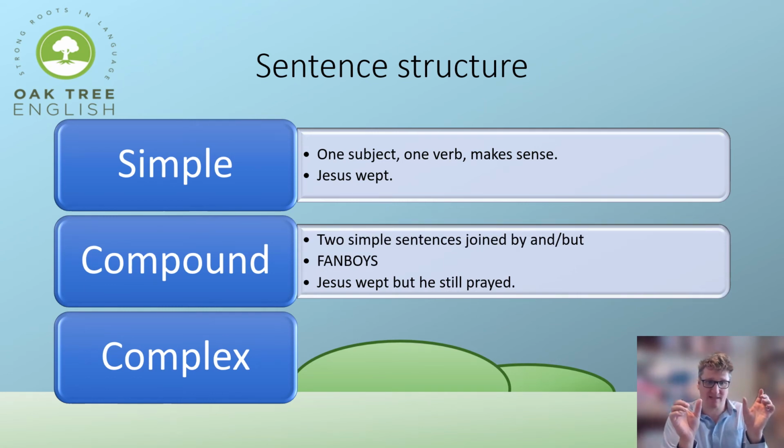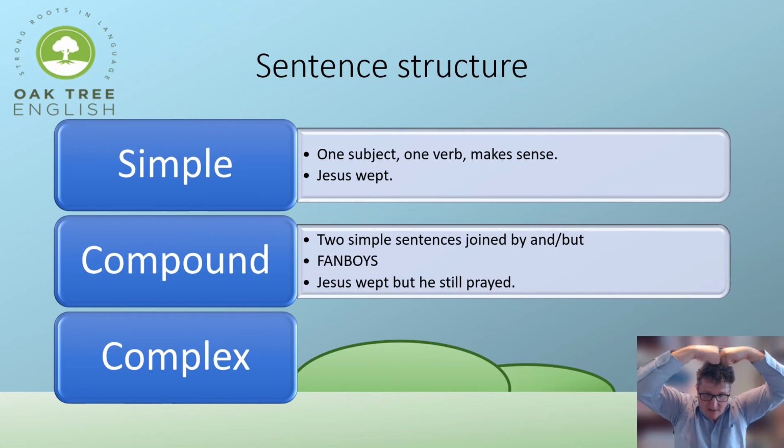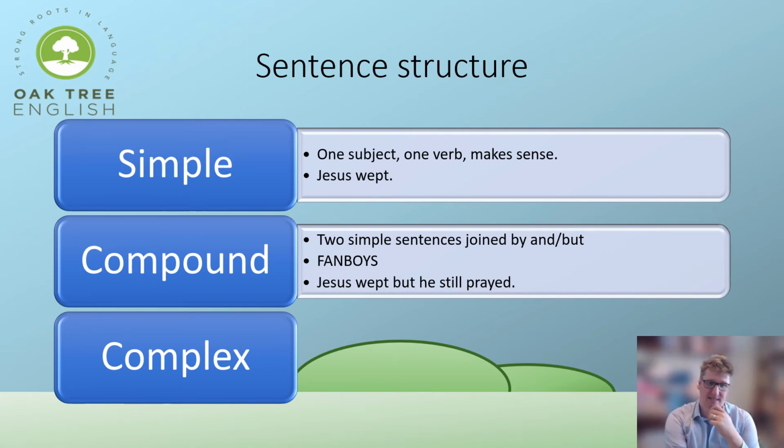You should also include some of these compound sentences. That's two simple sentences joined by and or but. Not just and or but. There are a few conjunctions here which can be remembered with the acronym FANBOYS: for, and, nor, but, or, yet, so. You don't really need to know any of that. And and but are your bread and butter. If you've got two things joined together with and, if they are agreeing sentences, and but if they are disagreeing sentences, then that does the job.